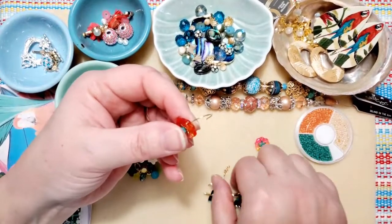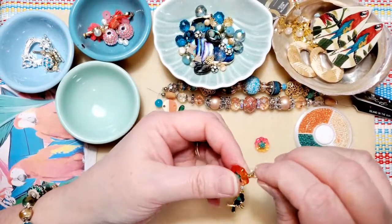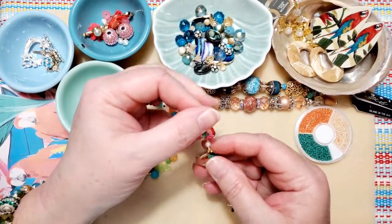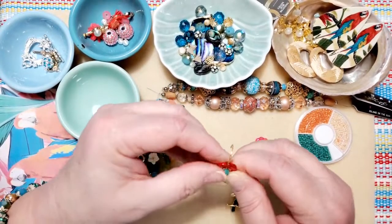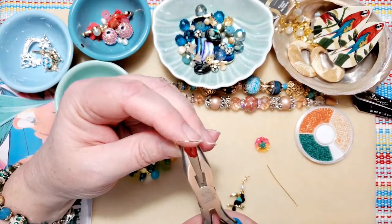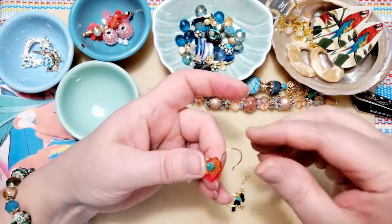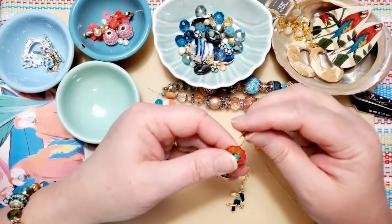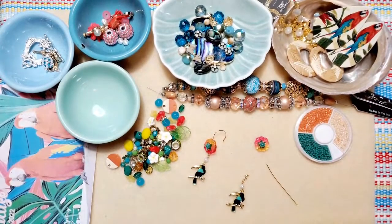All right, and then the last part of this one is to add our toucan to this to make the ear wire. There we go. Might have to give it a little bit of a press on the back, so that it stays straight. We don't want the chain to come off. And there's one earring. I'll leave that there for you to look at.